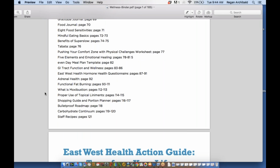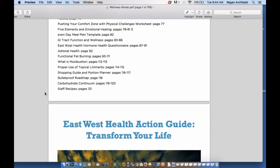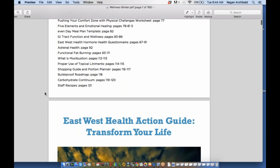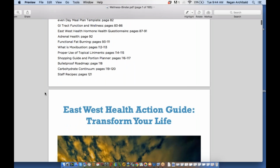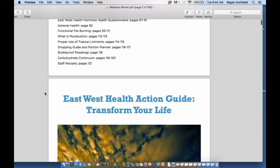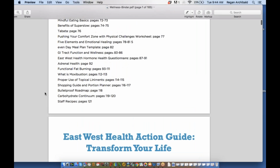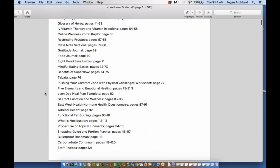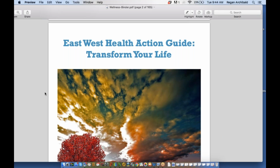The GI tract function, 7-day meal plan template, and that did not get formatted. Awesome. GI tract function and wellness, hormone questionnaire, adrenal health, functional fat burning, what is moxibustion, proper use of topical liniments, shopping guide and portion planners, bulletproof roadmap, carbohydrate continuum, staff recipes. And the staff recipes, people love that. So this is what we created, and it's beautiful as it is, but there is a lot more that we could add in there, and we will continue to add, especially things on brain health and nootropics.